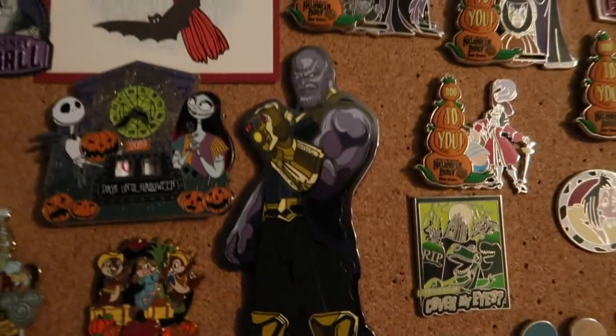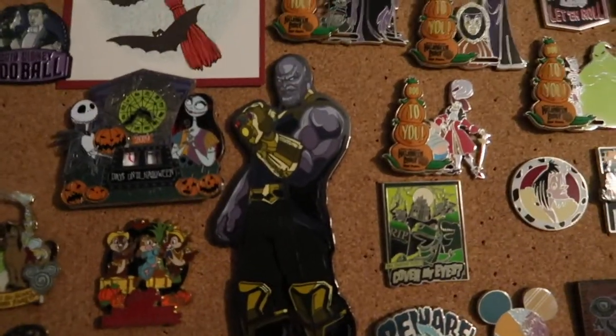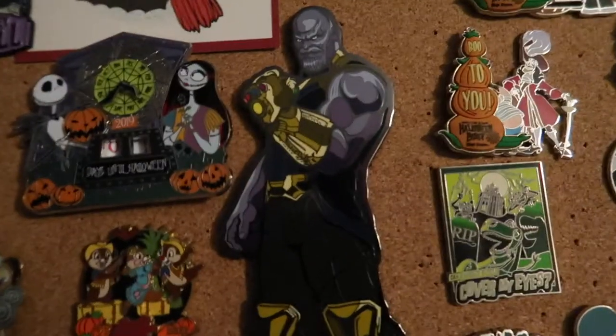Next we have my fig pin of Thanos. If you could see how big he is compared to the other pins, he's ginormous and I just love him. He's such a cool villain, and yes, that Infinity Gauntlet is awesome.